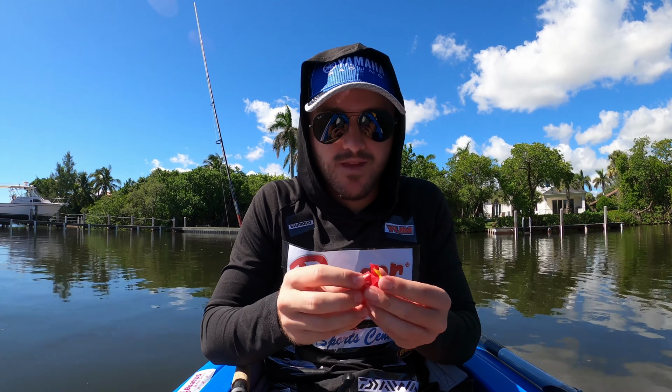Oh my god, this is gonna be so hard for them to get off the hook, I can tell you that. Look at that. Now doesn't that look like a load of nothing? That's great. Okay, we're gonna toss it out. We're gonna see what happens. Cast is set right next to the mangroves. Now we just gotta wait.